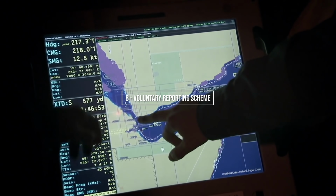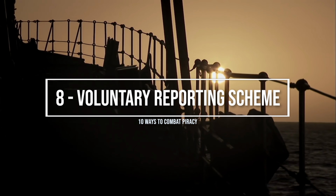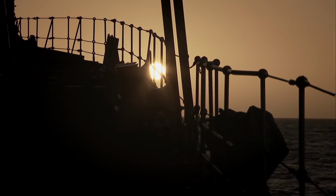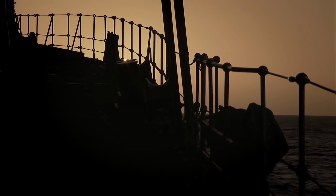All stations. This is Coalition Warship Foxtrot 23. We are conducting maritime security operations within the Gulf of Aden. Anyone witnessing any suspicious or criminal activities are to contact Coalition Warship on Channel 16. Out.